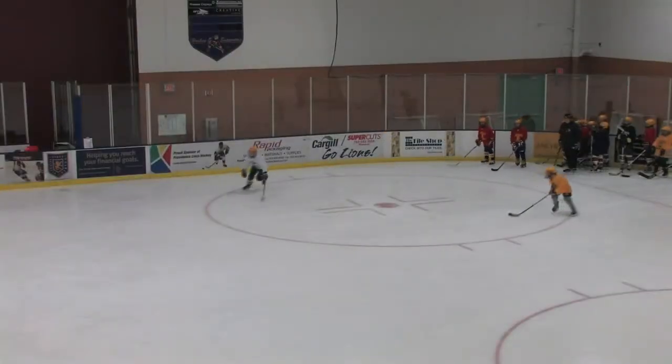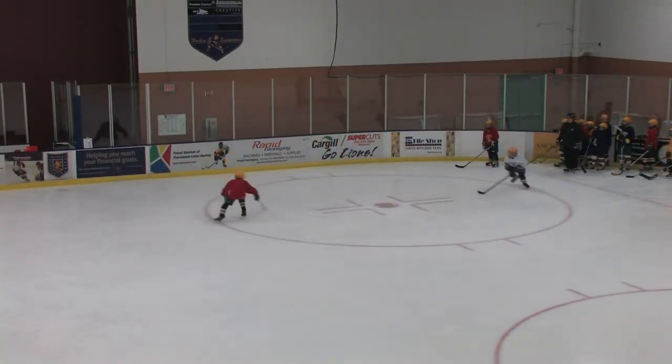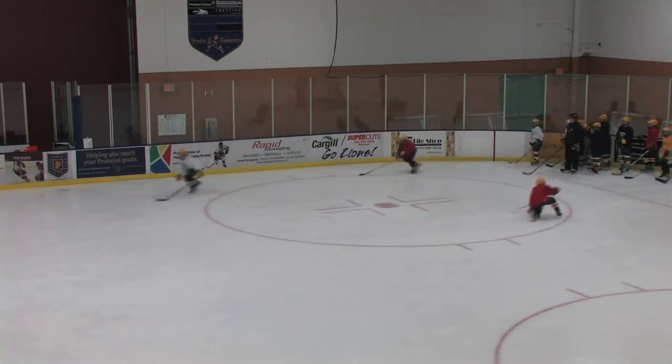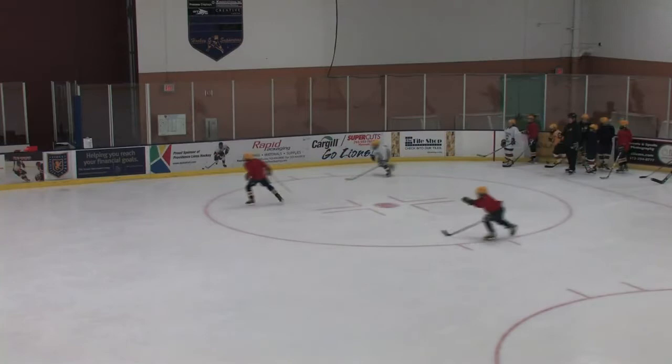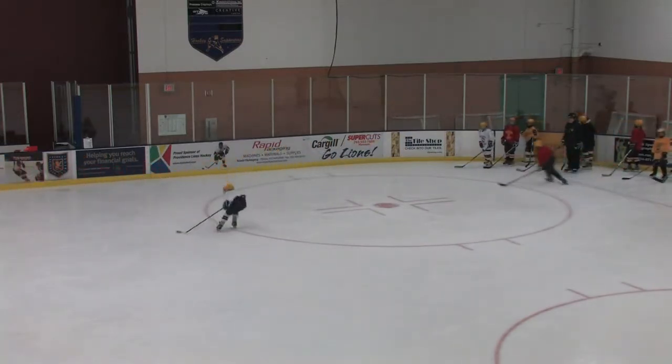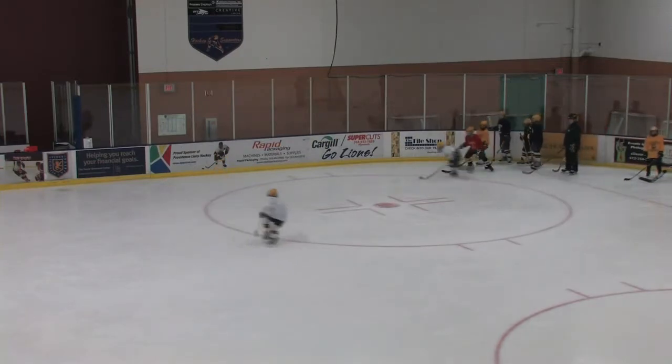Okay, with this drill, you can see we're doing a transition on the top of the circle and on the bottom of the circle, and then asking the players to accelerate to the far blue line. Again, these are squirts, and with a lot of repetition, they'll get better and better at this very quickly.